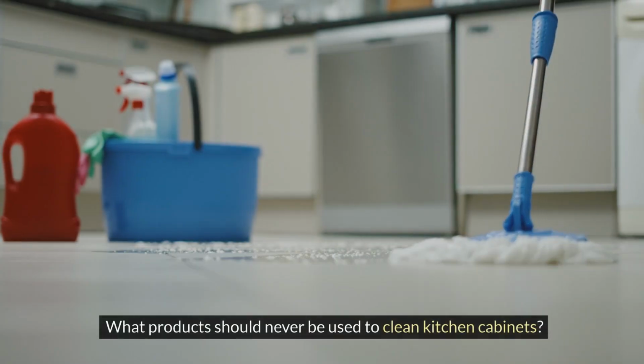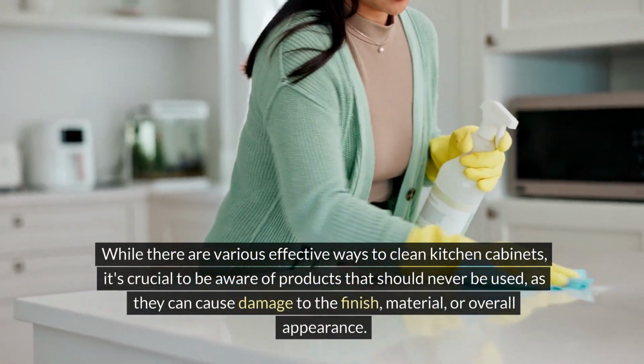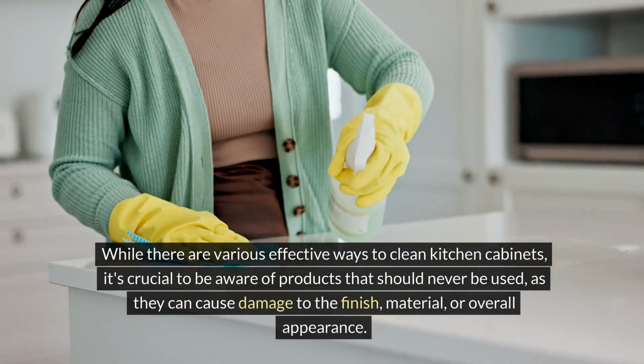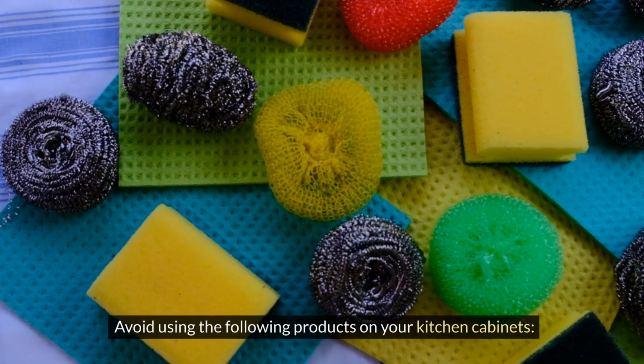What products should never be used to clean kitchen cabinets? While there are various effective ways to clean kitchen cabinets, it's crucial to be aware of products that should never be used, as they can cause damage to the finish, material, or overall appearance. Avoid using the following products on your kitchen cabinets.